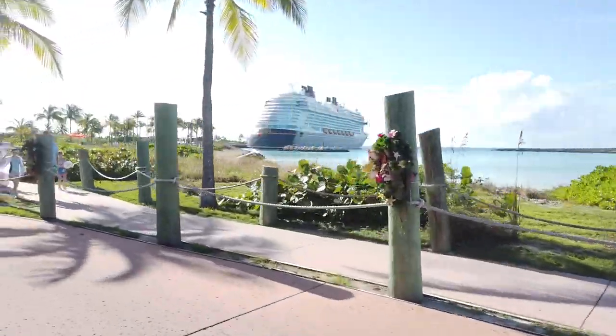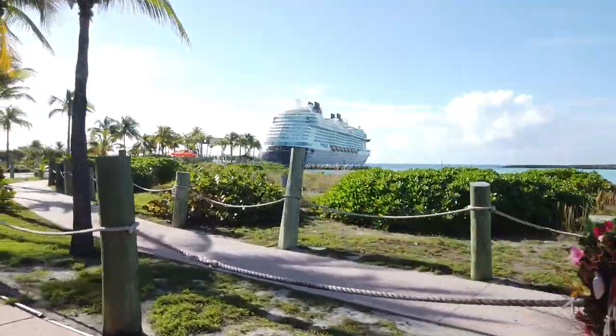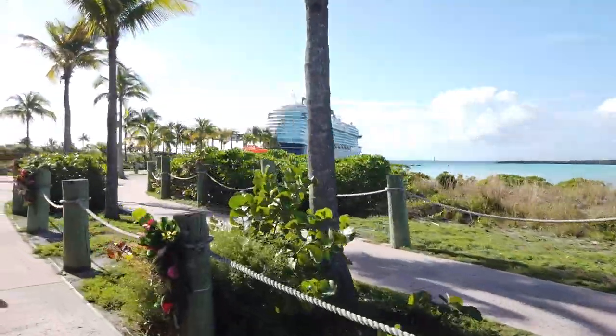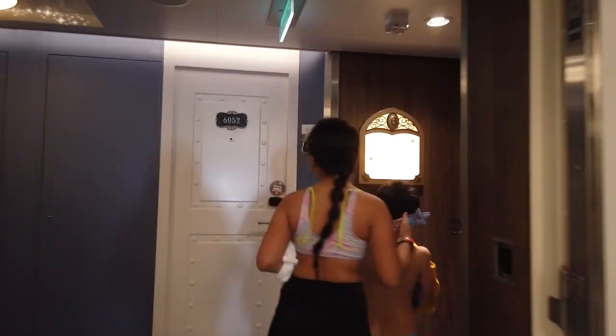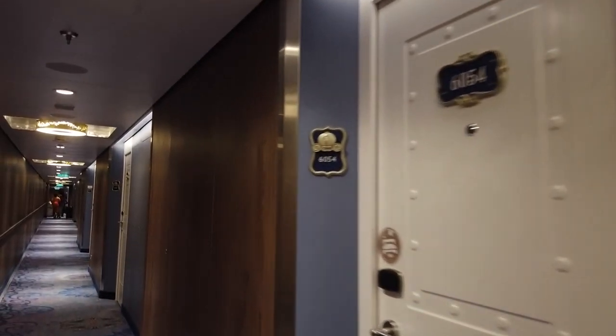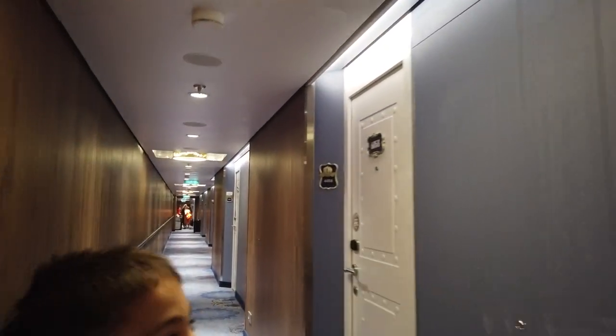Hey guys, in this video we are going to take a tour of the Disney Wish Cruise Line connecting rooms, rooms 6066 and 6068. We are a family of six. I'm pretty sure both of these rooms could have fit a total of eight people in these connecting rooms. So I'm going to give you a tour and give you my overview of the rooms.